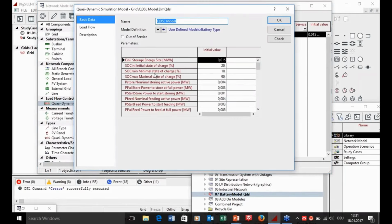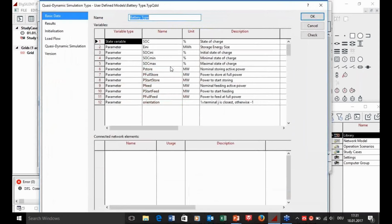This is the QDSL model controlling the battery power output. Its controller is defined by the model definition object located in the project library. In the basic data page, the model parameters and state variables can be defined. For example, the state variable SOC, corresponding to the state of charge of the battery.